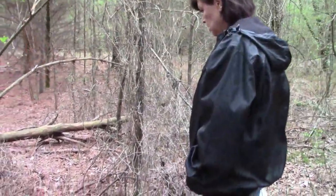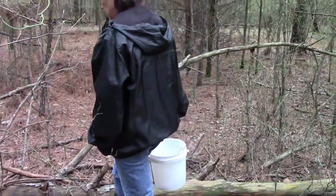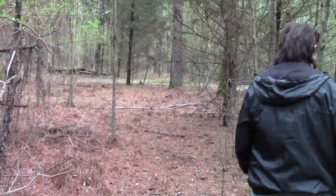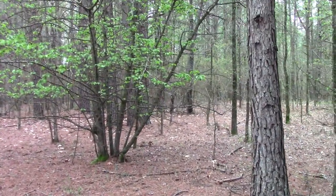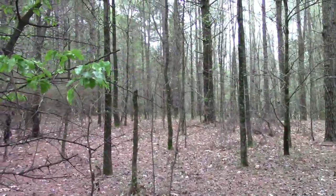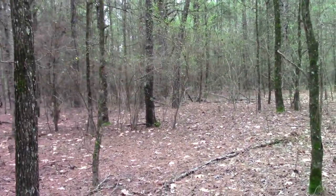So it's snake season. Just watch when you're walking across those logs and brush piles. Give it a second to back away. Tree must be just right up on the other side of this stuff. I believe we have a winner.